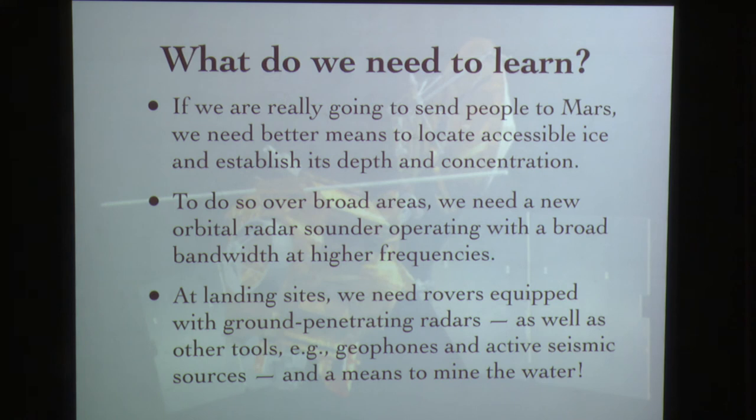So to kind of wrap up then, what is it that we need to learn? What do we need to do next? If we really are going to send people to Mars, a million people, are we still sending a million people? Excellent. They're going to get thirsty. And more importantly, they're going to want to stay alive, and they're going to need power. And the best way to do that is to get some water ice. So if we're going to send people to Mars, we need a better means to locate the accessible ice and establish clearly what its depths and concentrations are.